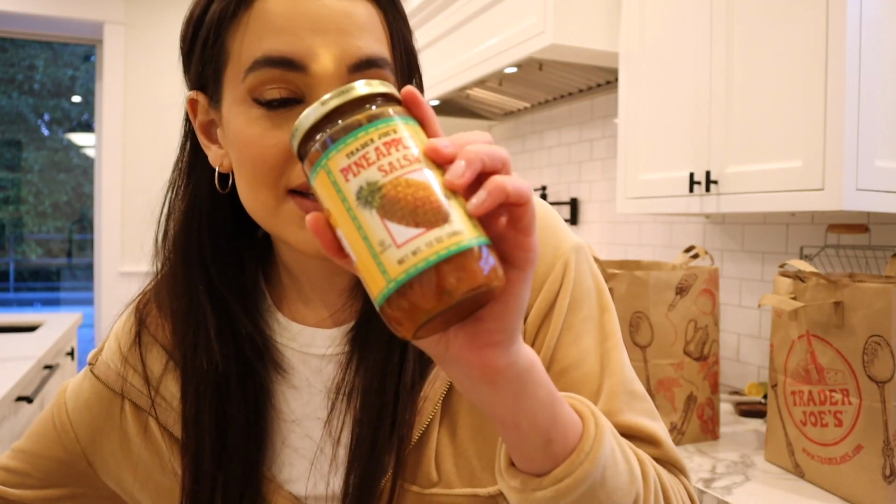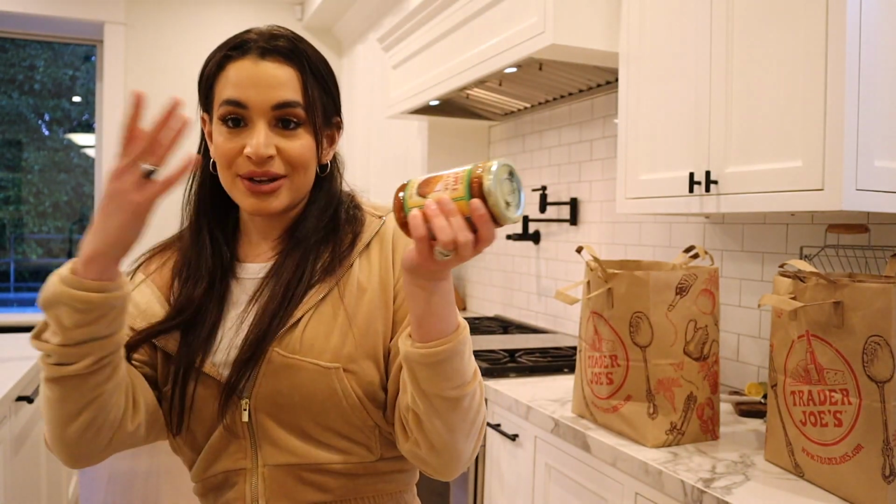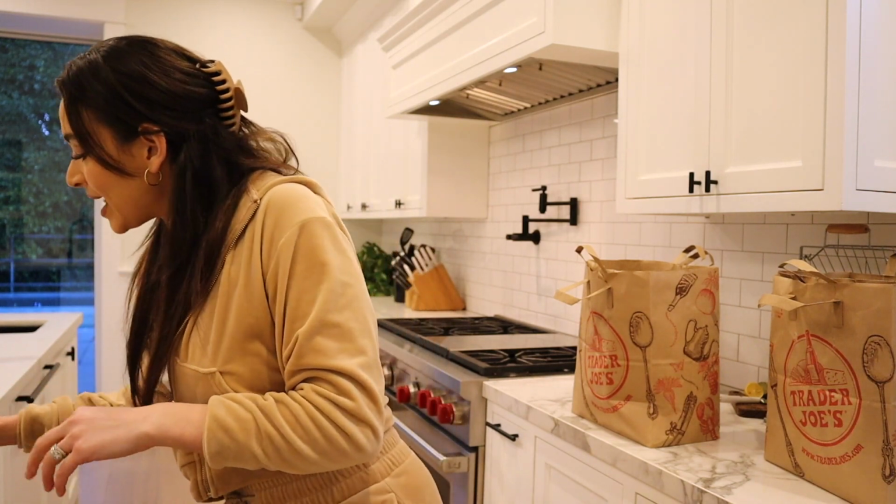So good. So highly recommend that if you don't like to deal with marinating chicken and slicing it and all that. So good. I also randomly got this pineapple salsa. I believe I have chips in my pantry. If not, I will get chips eventually, but at least we have some pineapple salsa.